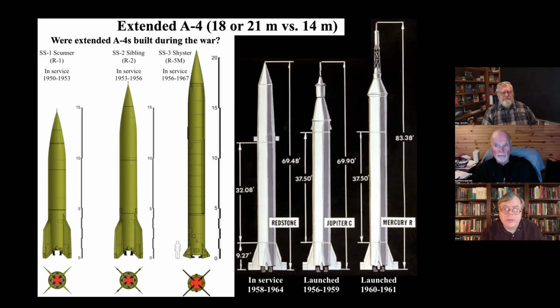Of course, the greater propellant had greater weight, and so the engine had to be upgraded with improved thrust as well. Then by the late 50s, they were building and fielding the SS3 or the R5M with a length of 21 meters and an even greater range. And Werner von Braun and the other Germans in the United States were doing the same thing. They were building much longer versions of the A4, up to 21 meters long.